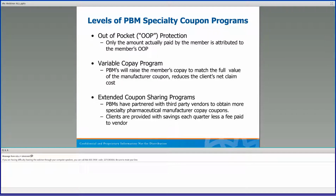In addition to the out-of-pocket protection, with the variable copay program, the PBM will raise the member's copay up to the level of the coupon. So say, for example, a member's got a $100 copay, and the manufacturer's offering a $1,000 coupon, they'll raise that copay up to meet the $1,000, right? So they'll take the full value of that. And I have an example that'll go through how that whole variable copay program will significantly help you, the payer, the employer, lower the claim cost.